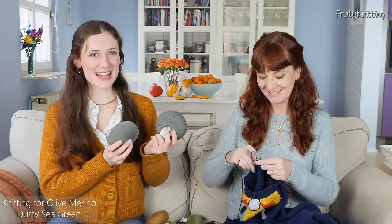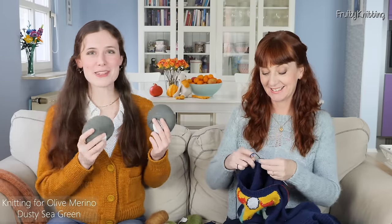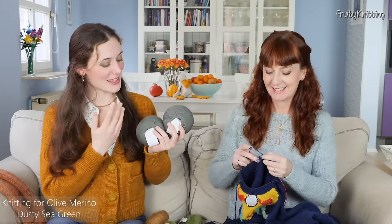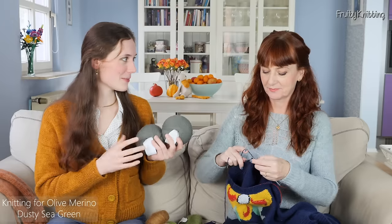And what's great about this colour is that it still counts as a colour, but you can wear it as a neutral. So it's a bit different than beige or grey. And that means that you can easily match it with many items in your wardrobe, or at least in mine.